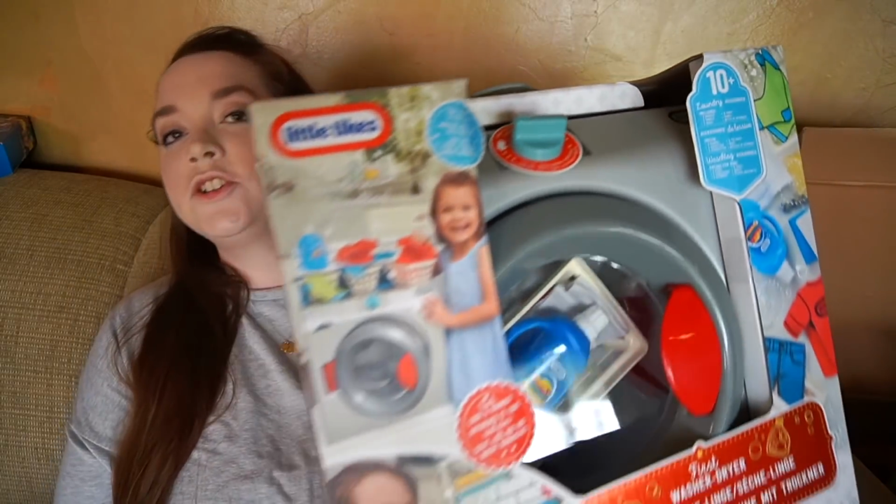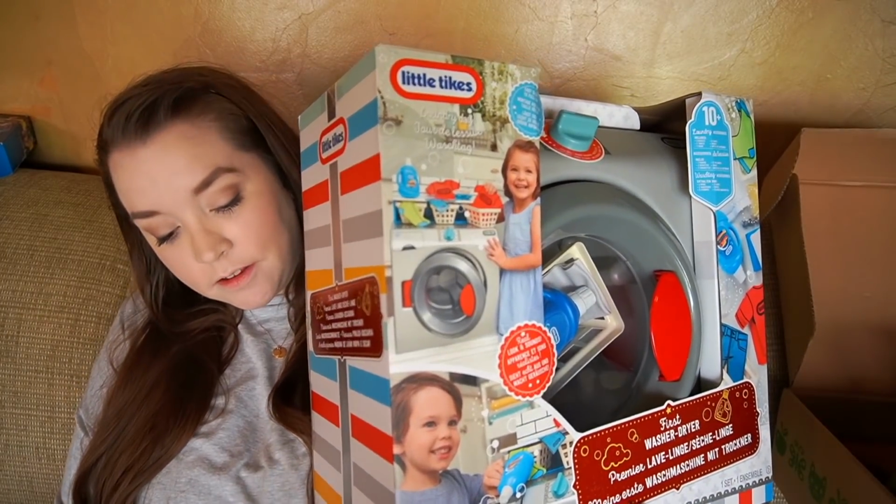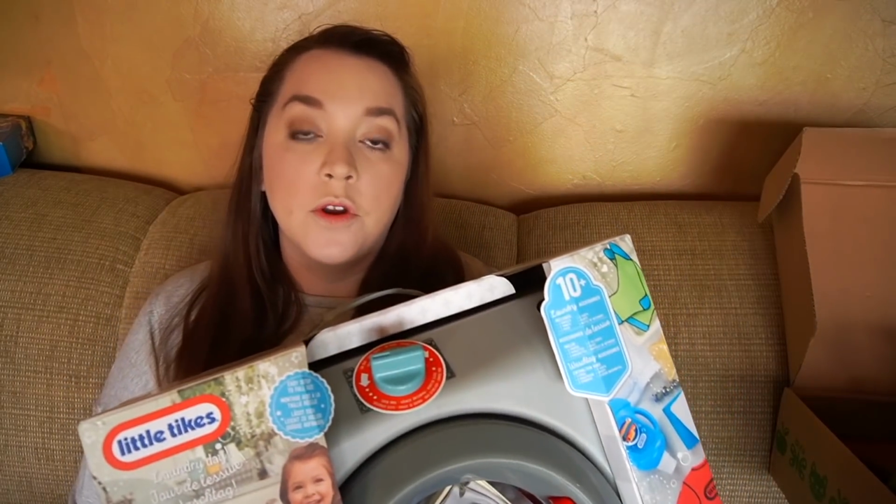It is more expensive than one you might find at Walmart, but they are anatomically correct. The brand itself is really inclusive with the different kinds of dolls that they offer. So her very last present from mom and dad was something I scored from TJ Maxx, and I was so excited. I'm not sure why it was there because this is a brand new toy, but it is this Little Tikes washer. So I found it at TJ Maxx, like I said, for $35.